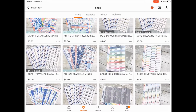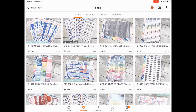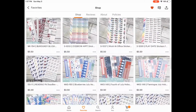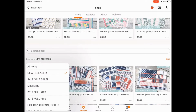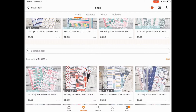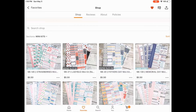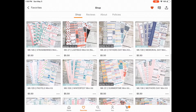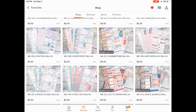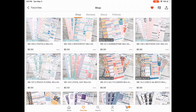And then I didn't see anything else that I was super obsessed with. Everything else just kind of was other random releases or the PK Doodles. So I decided to go to the mini kits. And I figured that I could find something that went along with July's navy colors in the mini kits, something that was released last year or in a month prior. So I'm just currently scrolling along, seeing what I really like.